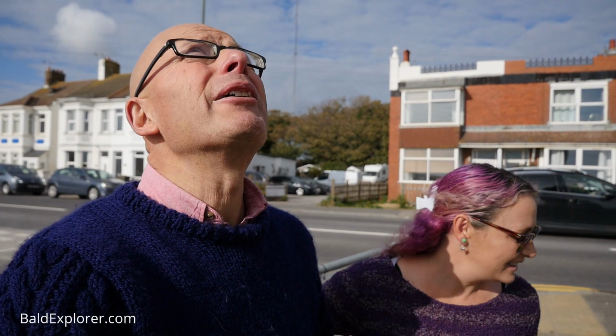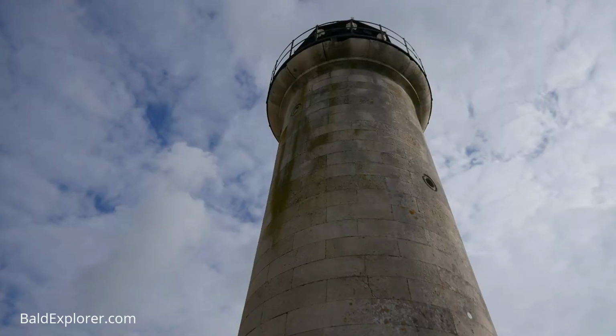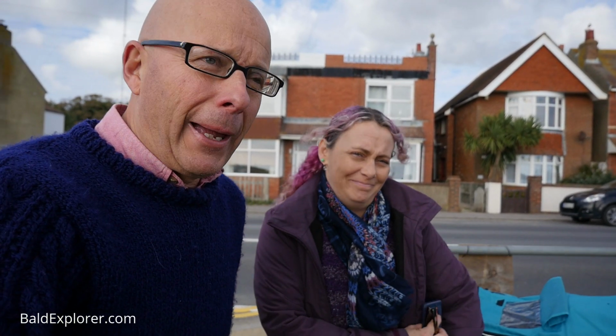Yes. Looking at this lovely lighthouse. And little Joe is in his pushchair, and we're standing in front of this rather lovely lighthouse. I do like lighthouses, although they're not that light to pick up. Bum bum. Oh, Julia loves my jokes.